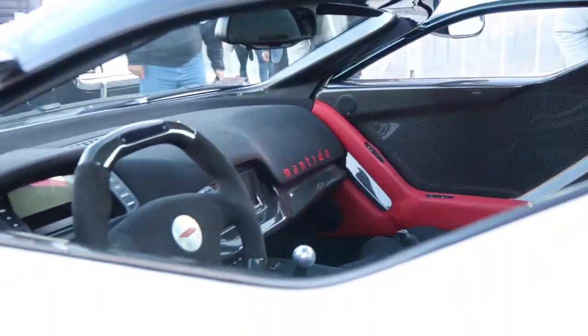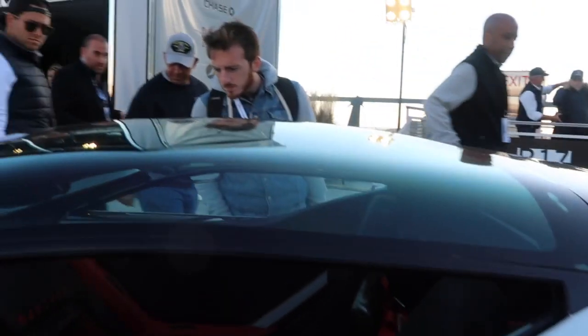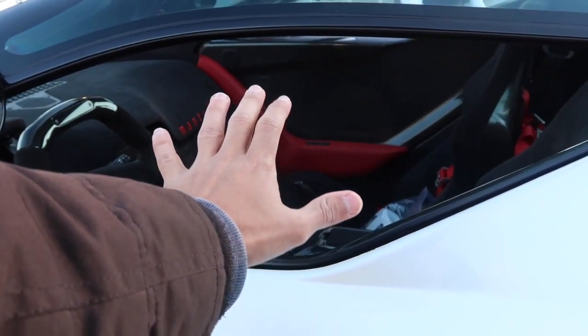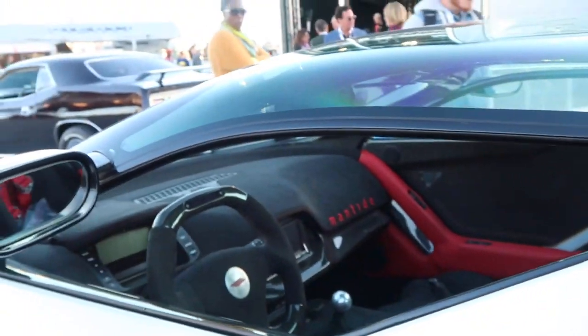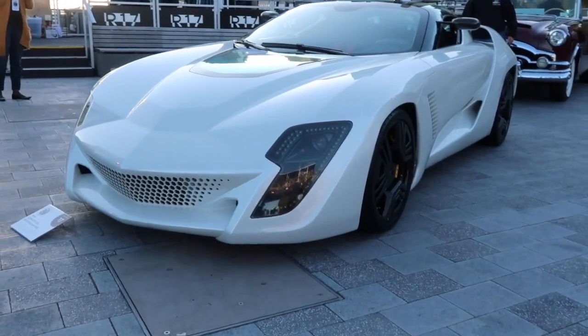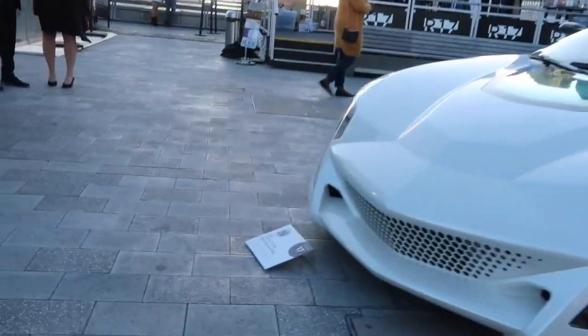This is literally the windshield of the car. I mean, just to put it into perspective, this is my hand and it's as big as my hand. Not the windshield, the window. About the car? Yeah. I mean, I saw it. Look, I told you. What does it say here? Look.